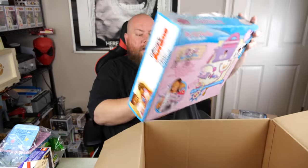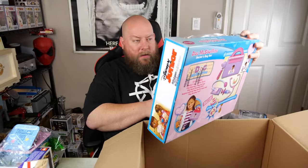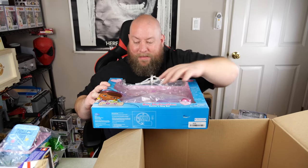And we have Doc McStuffins. Looks like the packaging on this thing is loose. That's why they put a bag on to keep everything in. But as long as it's all there, that's probably a good 10 bucks on Doc McStuffins.